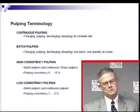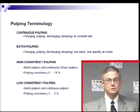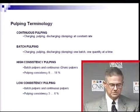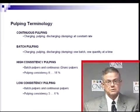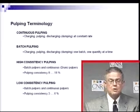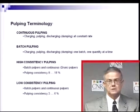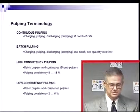This would typically be for a low consistency continuous pulper applied to, say, an OCC plant or a plant that's making linerboard using old corrugated containers. Whereas a high consistency batch pulper might be used for a de-inking plant where we're repulping in order to add chemicals, add steam, get the chemistry right, and then do a batch cook, essentially, of the recycled fiber.